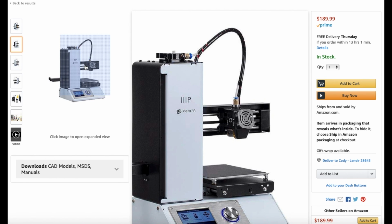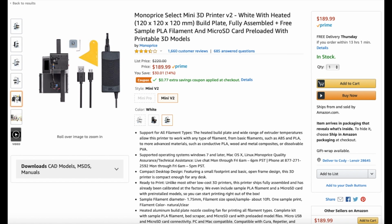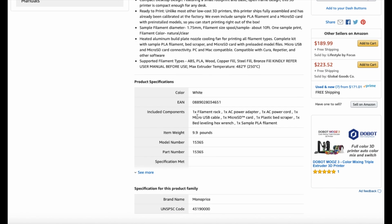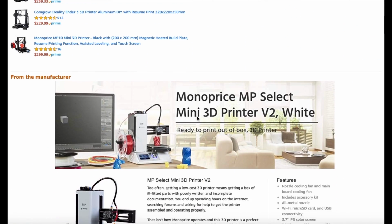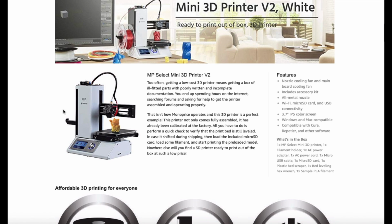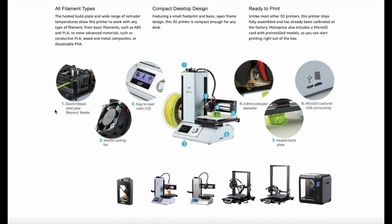Looks like they added a new print pen cover. Micro SD card. So this is a really good beginner 3D printer. Has pretty much everything you need to get started. So scrolling down, they list some more specs and descriptions about it. They've also updated the firmware or user interface since I bought mine a few years ago. Ready to print, all filament types, compact. There's a few more pics of it.